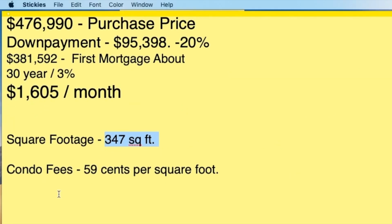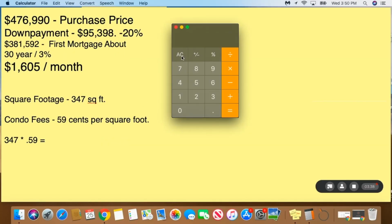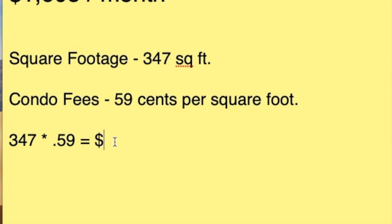Now, the condo fees for this particular project and this unit are 59 cents per square foot. So we take 347, we multiply that by 59 cents per square foot, and we're going to use our trusty little calculator again, and that gives us 204.73. So let's round that up to 205. So what this is, is $205 per month for the condo fees.